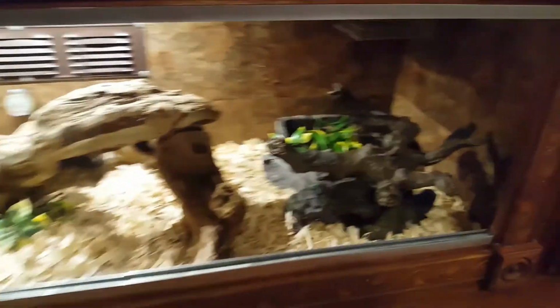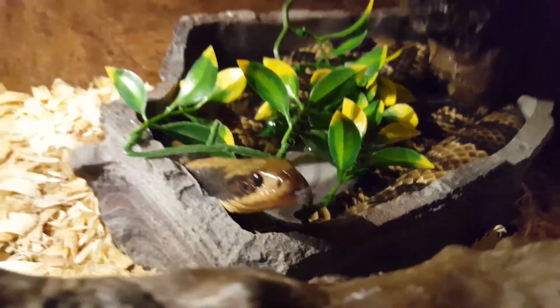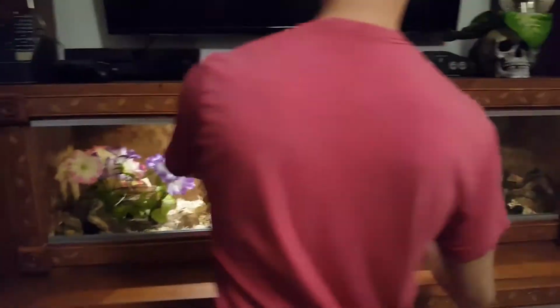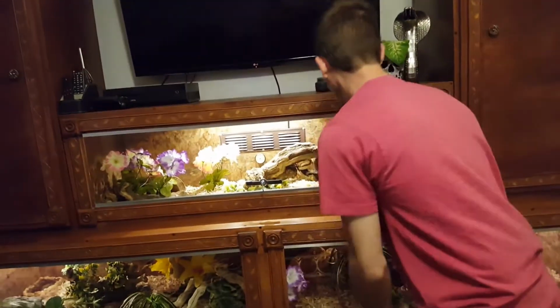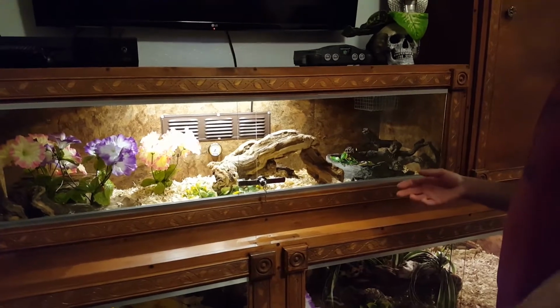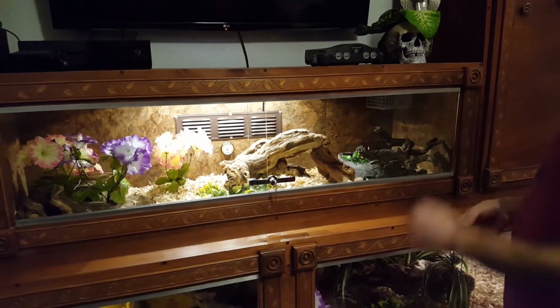If you haven't seen my false water cobra feeding video, it's a little compilation of a few feedings from him. It's pretty insane. But he does climb a little bit, so I do have some stuff for him to climb on, even though people call them ground-dwelling snakes. So we got the bowl big enough for him to soak in, because they soak a lot. False water cobra comes in the name. They absolutely love water.